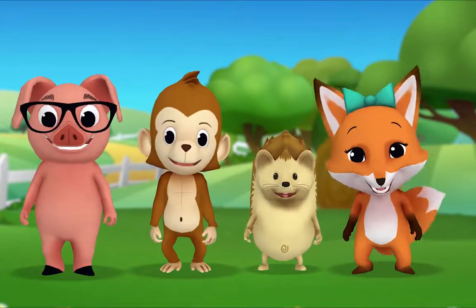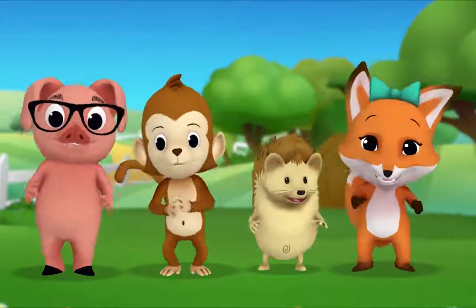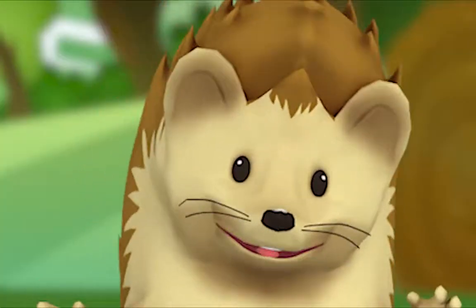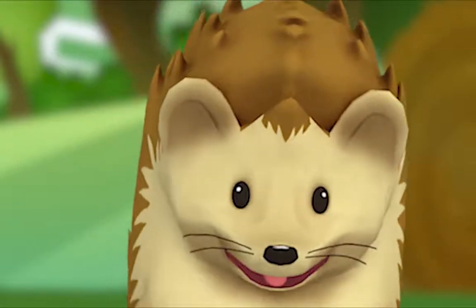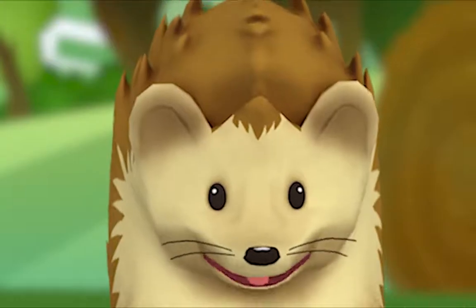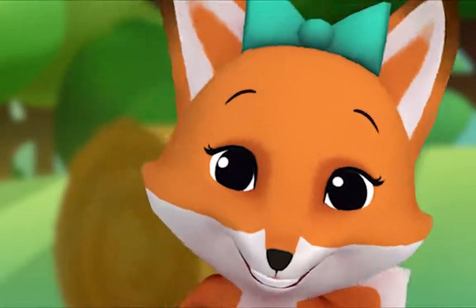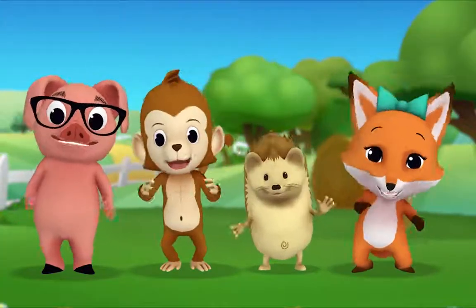Okay, Hedgehog, you choose the next animal. Old MacDonald had a farm, E-I-E-I-O. And on his farm he had a sheep, E-I-E-I-O. With a baa-baa here, baa-baa there, here a baa, there a baa, everywhere a baa-baa. Cluck, cluck here, cluck, cluck there, here a cluck, there a cluck, everywhere a cluck, cluck. Moo, moo here, moo, moo there, here a moo, there a moo, everywhere a moo.